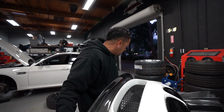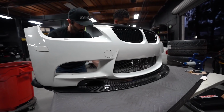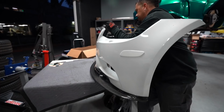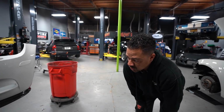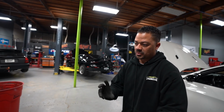This is cool. Yeah, it looks like it's gonna fit. I'm gonna start mocking these up and put some bolts and nuts in it. So I just put some self-tappers in it just to hold it in place, and it looks like I got it right on it. So now I'm gonna replace the self-tappers with either rivnuts or bolts and nuts, depending on where it is. And we'll go from there.